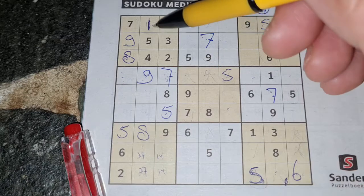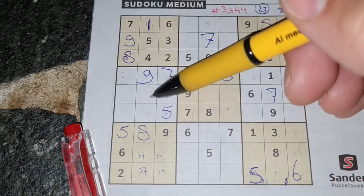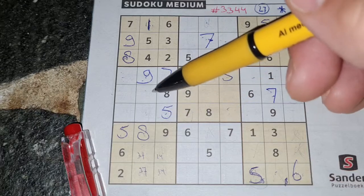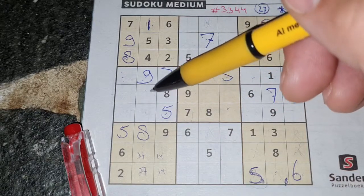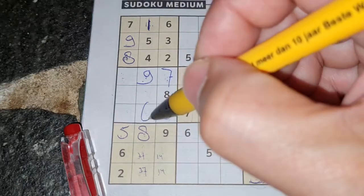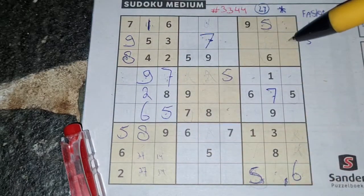For the numbers, 1, the 2 is missing. 3, 4, 5. And the 6 is missing. 2 and the 6. We have a 6 here, so no 6 there. 6 should be here, and a 2 goes there.